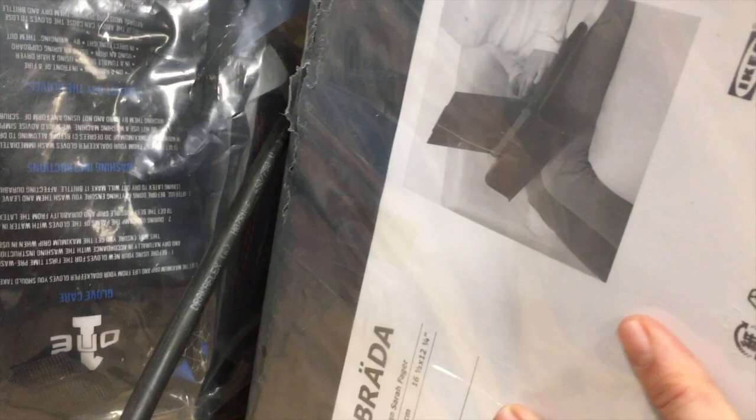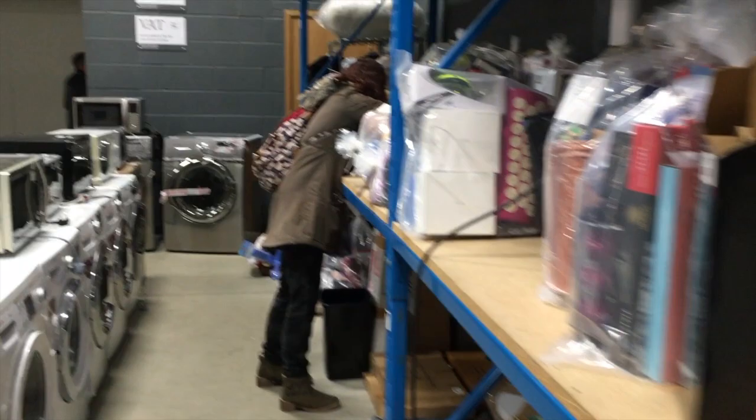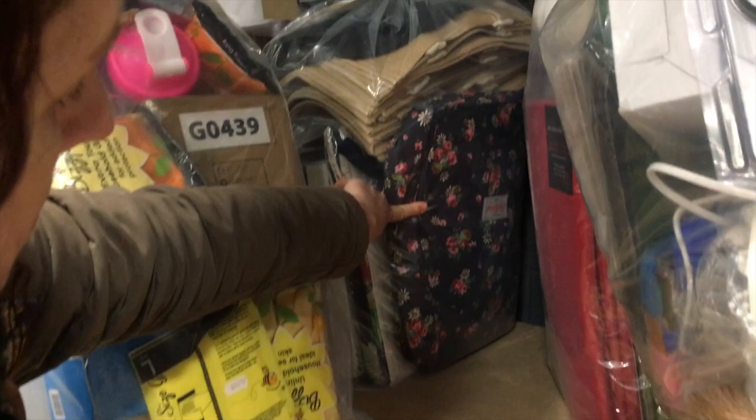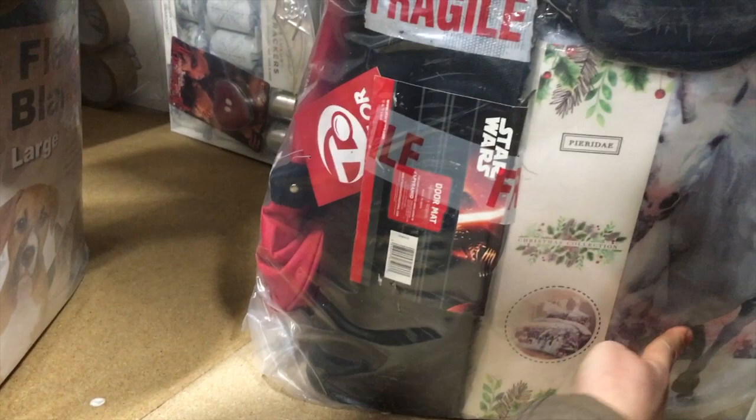I mean, you've got, what's that, an IKEA laptop stand. We've got medical supplies and gloves, a stethoscope. And then you've got knitting, craft stuff, fabrics. Is that all Cath Kidston in there? I don't think so. It's got duvet covers and stuff in, but it's not Cath Kidston. That's cool. Star Wars doormat. We need a new doormat.